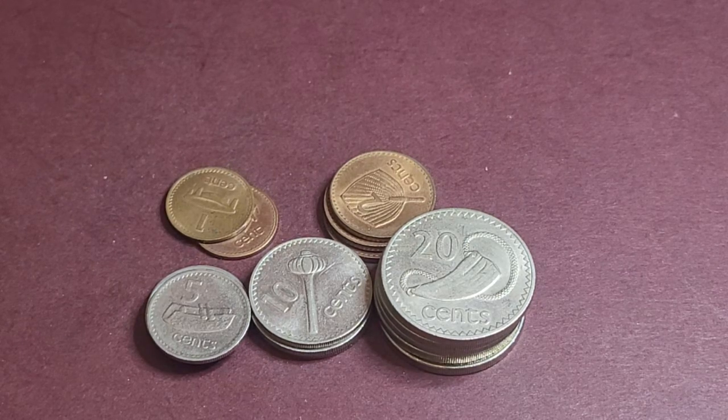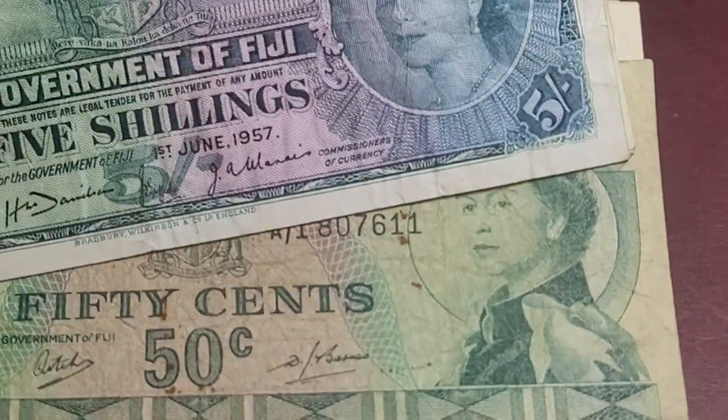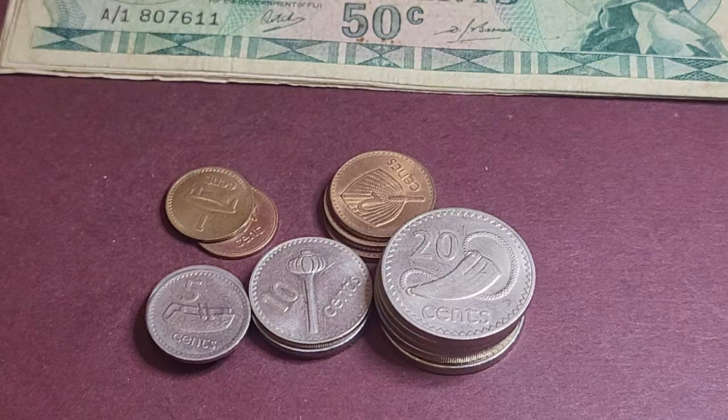The threepence was the same as the UK, and the other coins were actually lower product silver. Actually, at this time they were copper nickel, so they didn't have any silver. And the banknotes are actually quite different than Australia's. So that is just a simple introduction.